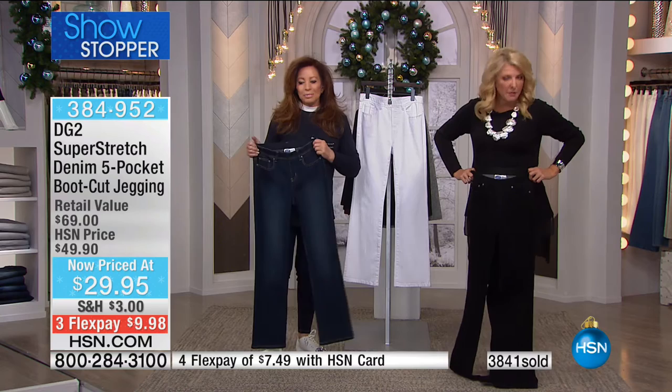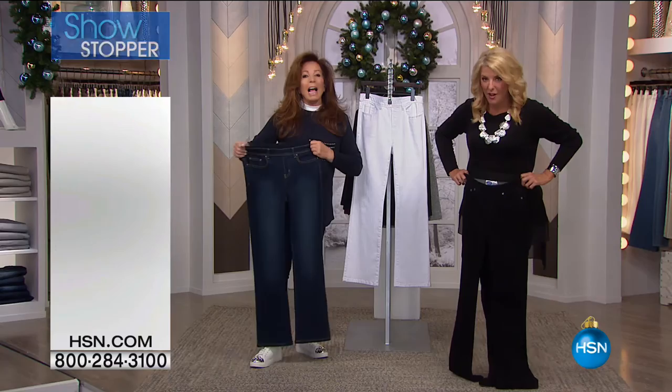It's a great time to pick them up. Just so you'll know, petite, average, and tall lengths. I kind of sped through that, and I think that's a really big deal. Oh, and easy alpha sizing, extra small to extra large, up to 3X.